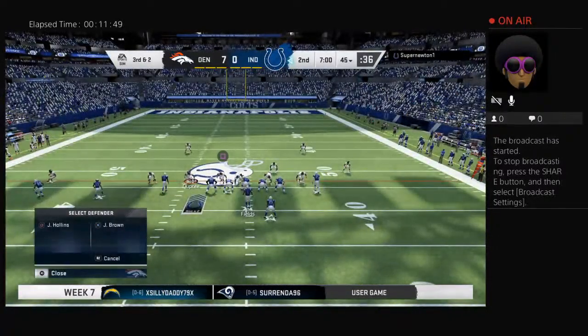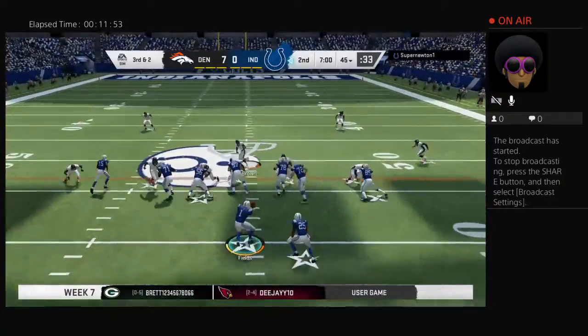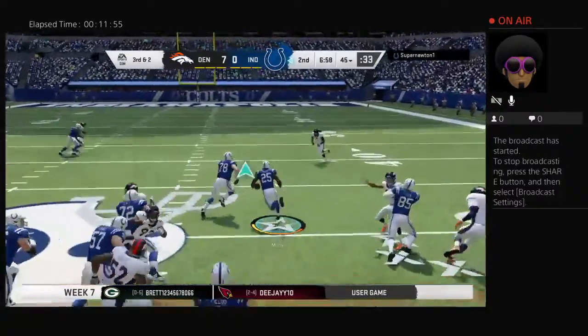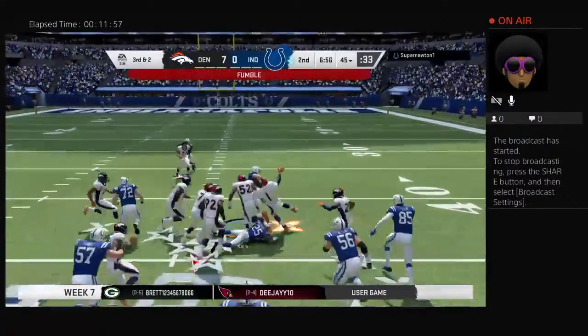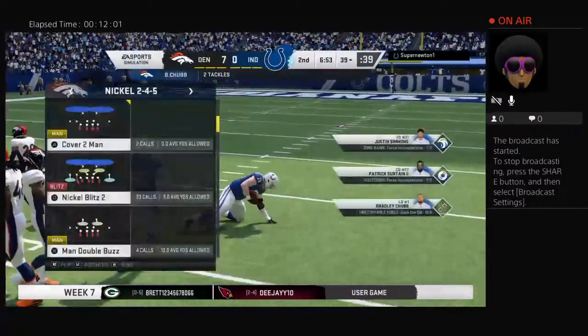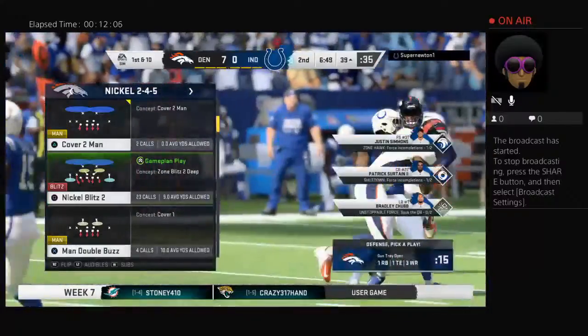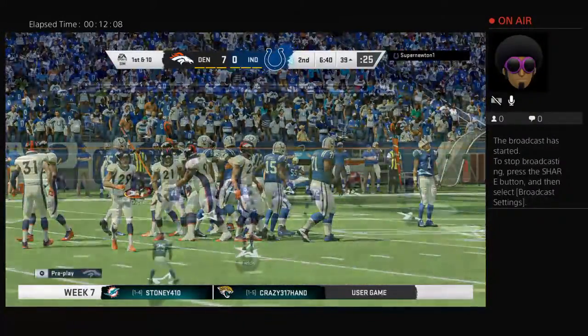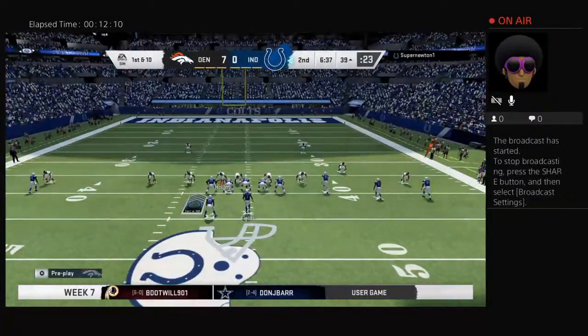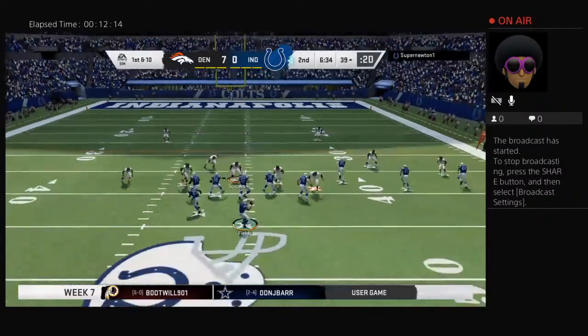A nickel set defensively for the Broncos here on 3rd down. They'll try and run for this with Mack. Oh, and Mack has the ball stripped. Wow, that ball gets knocked free, but a teammate comes along and scoops it up. It's almost like baseball. Guys at bat, people are on base in scoring position. One guy doesn't get him home.